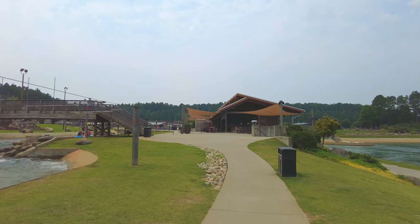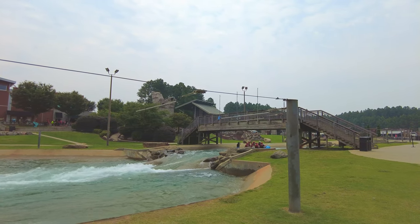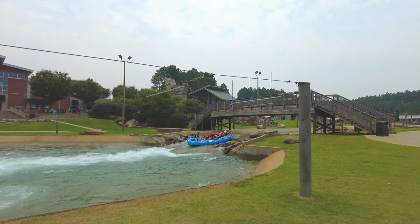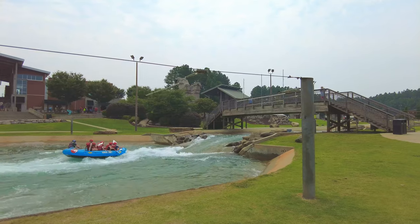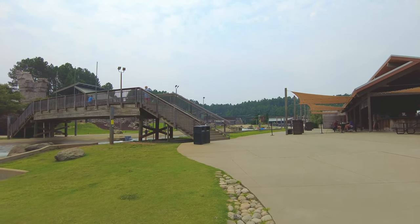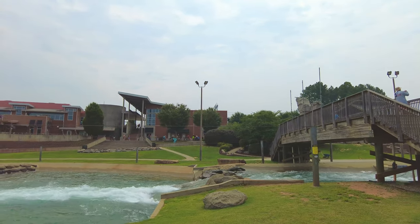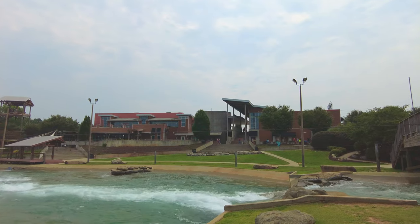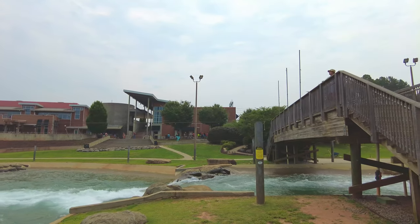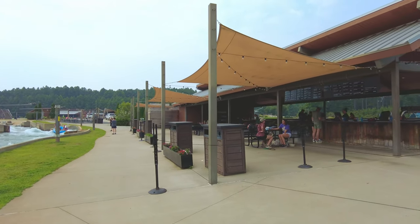Here we go. Oh, Robin's racing. Getting turned around. Seeing a lot of smiles. So I'll give you another view of the main center, restaurant, conference center, private event space. You can reserve bathrooms, locker room, that sort of thing. Over here we have a snack bar kind of place.